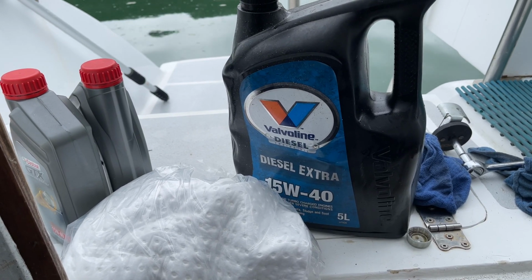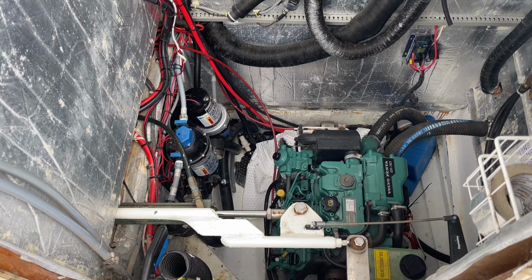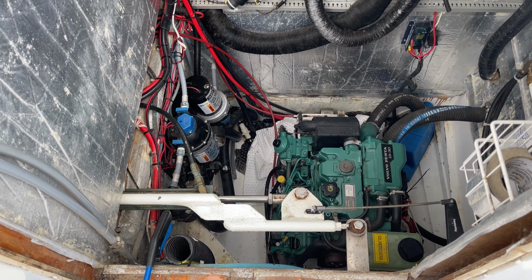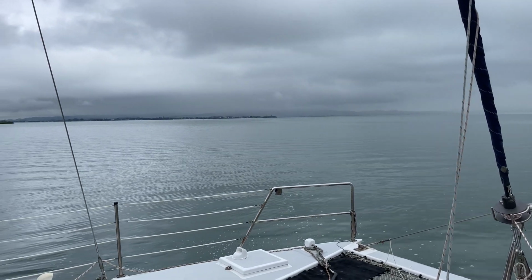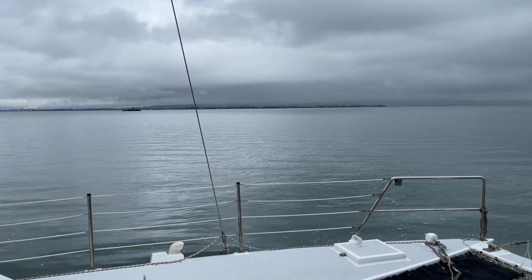We'll top up the oil and check the level. Right, oil's up to full. Some more pads down. We'll see how we go. The wind's supposed to go to southeast later on today. Looks like it's starting, so we might go for a tiki tour before heading back to the mooring.